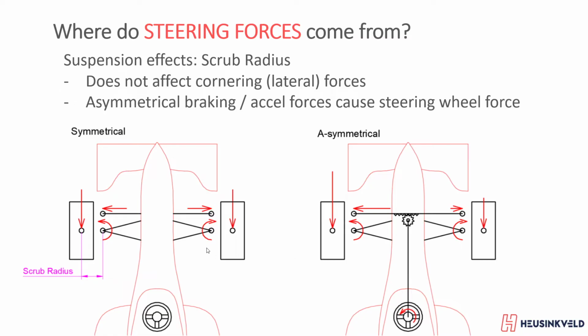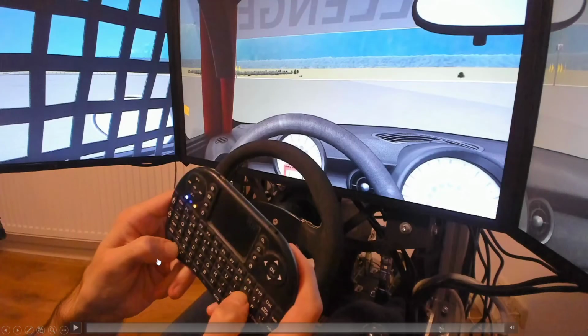And we can also demonstrate this, well, when I say we, the wise guy Niels, who is about to show us in the sim, hopefully. Yeah, there he is.